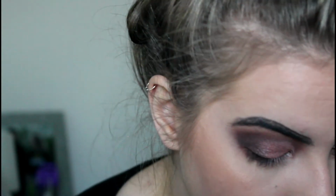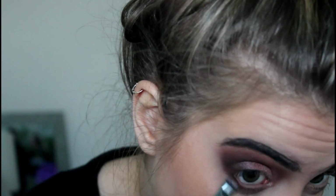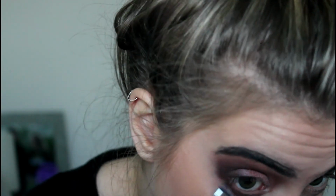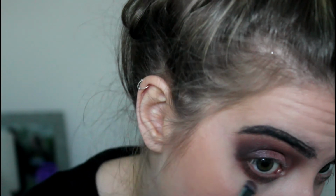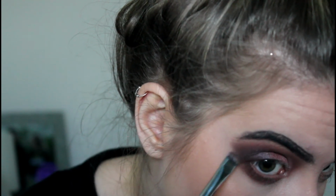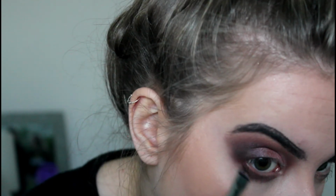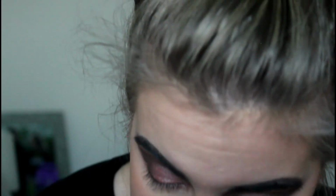And then I'm going to go into my Roxy palette, go into that dark brown colour, and just smudge on the outer corner, so up till about halfway. Okay, and just link that up to the edge of the eyeshadow there. And do the same on the other eye. And what we're going to do is we're going to put some liner on now.